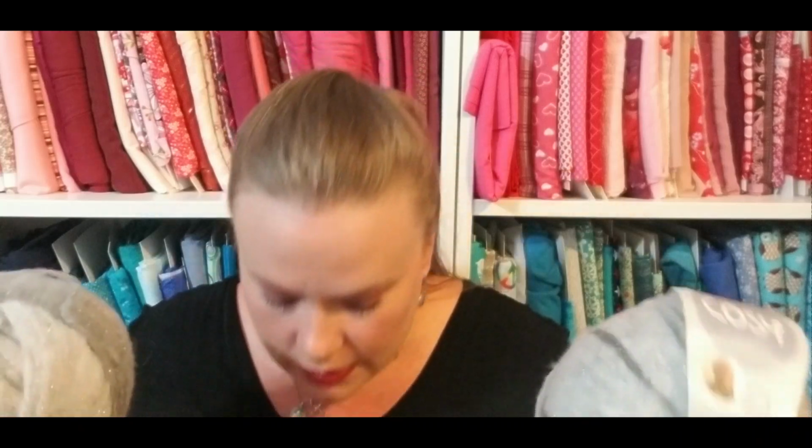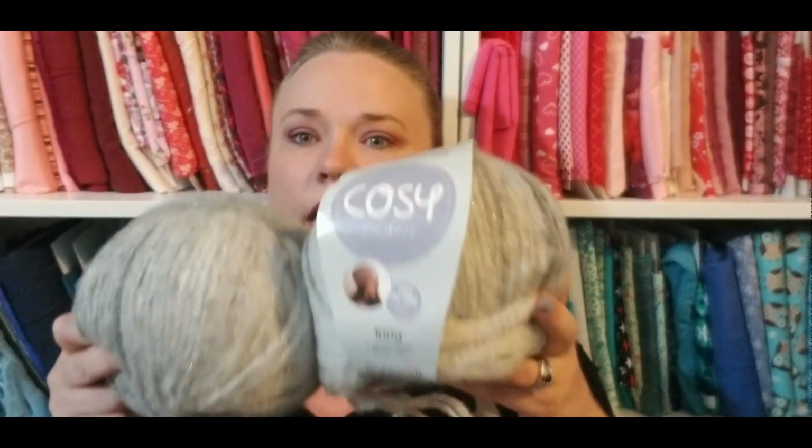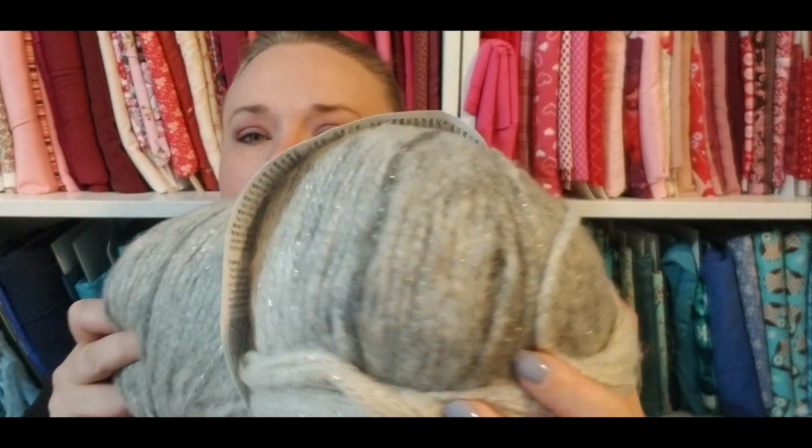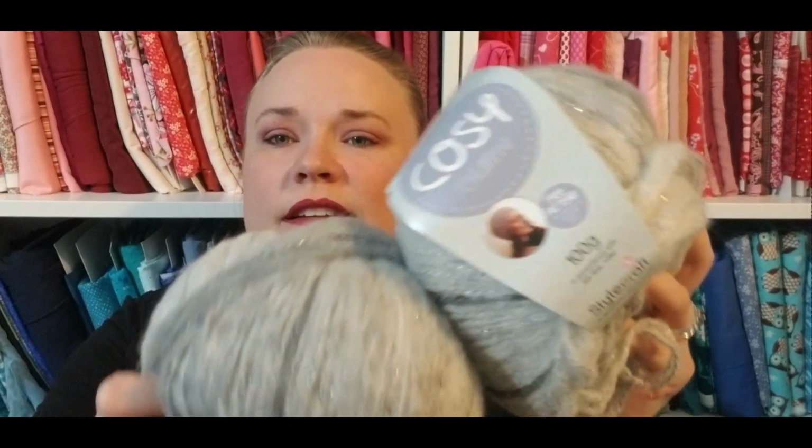Get everything pulled out here so I don't have to crinkle away. But I got 2 balls of the Stallcraft Cozy Chunky. You see the sparkles in that. And I do like the grays because it goes with my most oft-worn color, which is black. Once again, finding plus-size clothes in colors is a lot harder than you would think.